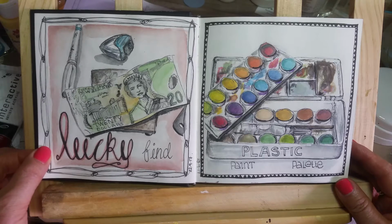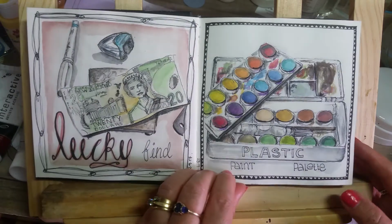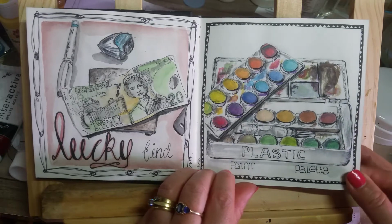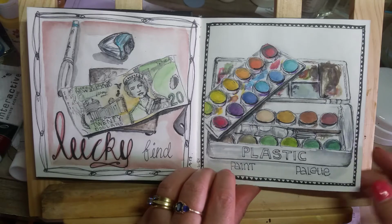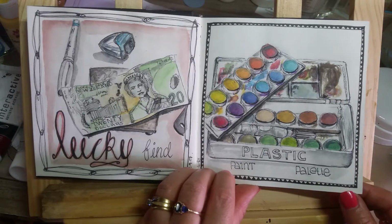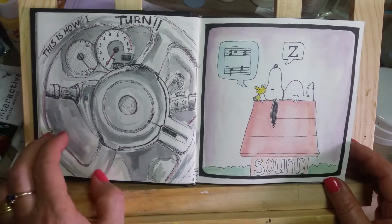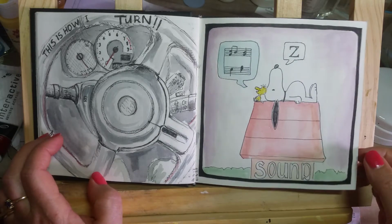Lucky was that day's prompt. I'd found some money, so I was feeling lucky. Plastic was this day's prompt, so I have a plastic paint palette that I use on occasion with watercolours in. Turn, so I thought, my steering wheel on my car, that's how I turn.